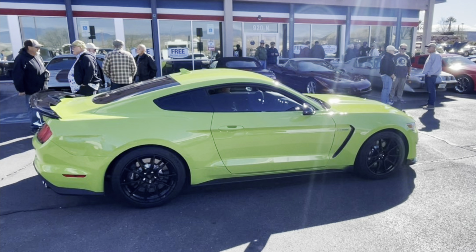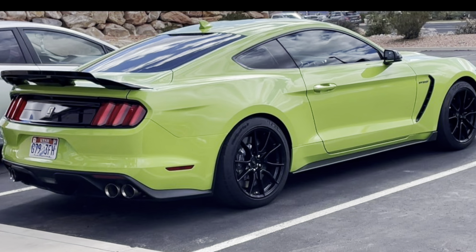Now, something I want to talk about here for a second is, as I read through the recall, it did state that Ford had different steps of what they would look for, and it even got to the point where they would take borescopes, look in the engine, do leak down tests, and if it didn't pass all those tests, they would actually replace the pistons and rods and everything. So pretty crazy what could have happened here.